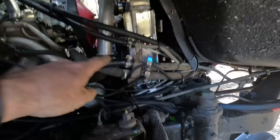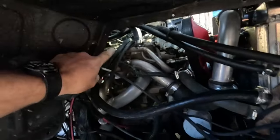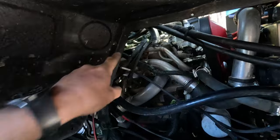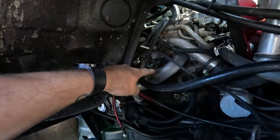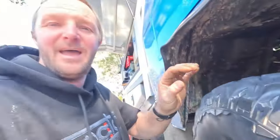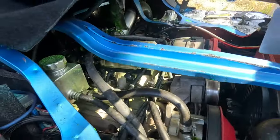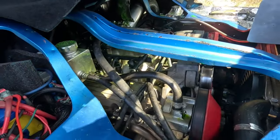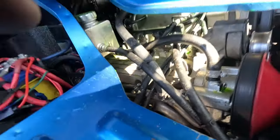So here we go. This is brand new heater hose here. It let go up the top here, so that's why when that let go, it spewed all the coolant all over the headers, and then that's what I could see in the mirror. So just running it back up to temp. Of course, that's smoking or steaming a little bit from all the coolant. Just making sure nothing leaks, and we'll be back on the road.